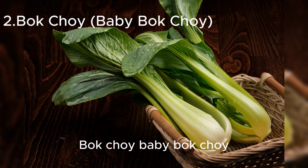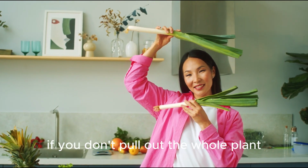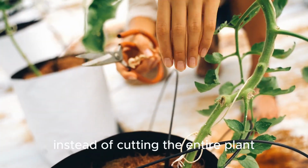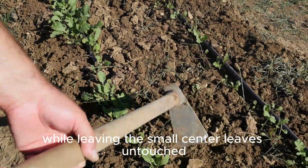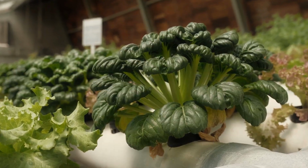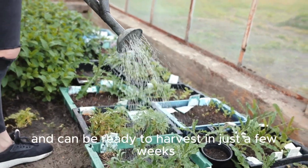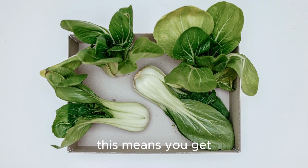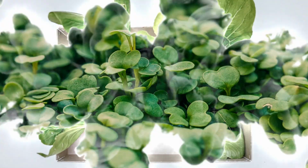Bok choy, baby bok choy. Baby bok choy can give you more than one harvest if you don't pull out the whole plant. Instead of cutting the entire plant, pick the outer leaves while leaving the small center leaves untouched. The middle keeps growing and produces fresh new leaves. It grows best in cool weather with regular watering and can be ready to harvest in just a few weeks. This means you get fresh, tender leaves for longer from the same plant.